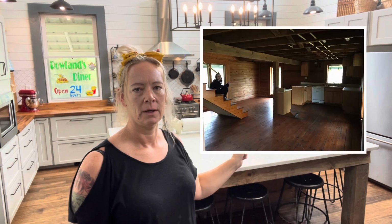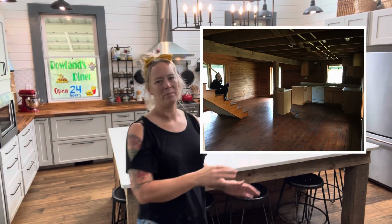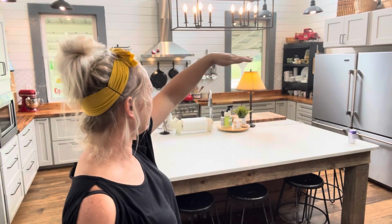The original kitchen was maybe a quarter of this size. It kind of took up from about here over, if that. It was very small and very dark because the whole second level came all the way through here and completely blocked out all the light. So we really did change a lot.